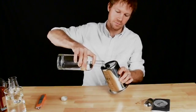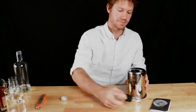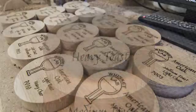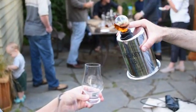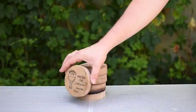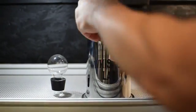Whiskey Lab is easy to use. Simply fill it with your choice of spirit, then let Whiskey Lab and time do the rest. Create your personalized flavor by choosing the wood type, toast, and char of your barrel head. Enjoy the aging process by viewing color changes with the bulb and taking samples with the easy pour spout. Once your first batch is finished, you can refill Whiskey Lab to make something new, or you can replace the barrel head and start again from scratch.